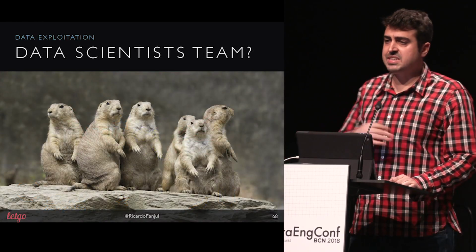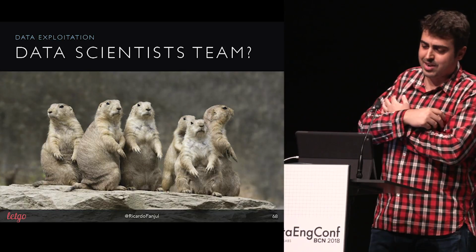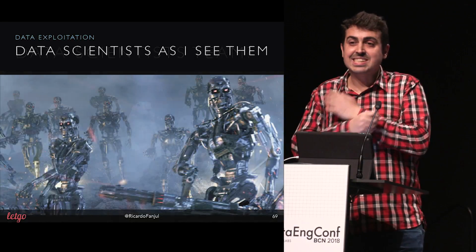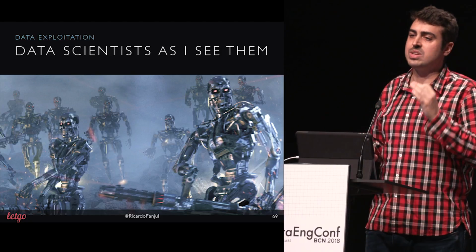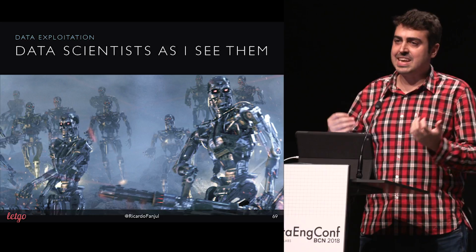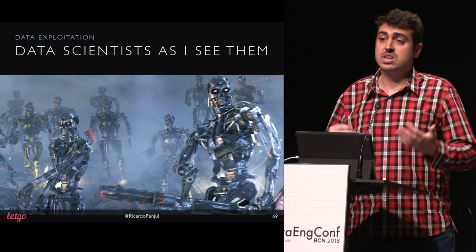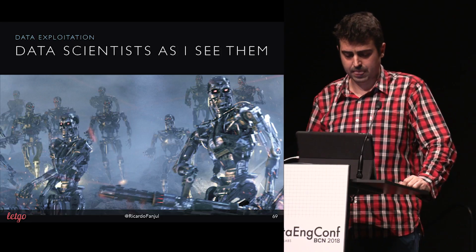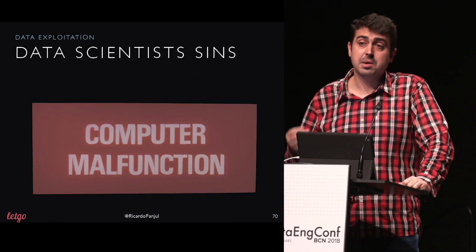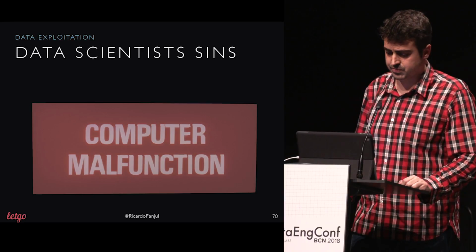For some people, this is the typical data science team, adorable creatures that you want to cuddle. But I see them as evil machines that want to destroy my cluster. Why do I think in this way? Basically, data scientists are the main users of our architecture, and as everybody knows, users do unexpected things. Sometimes very bad things. Let's talk about data scientist sins.